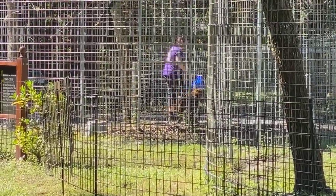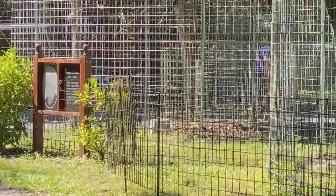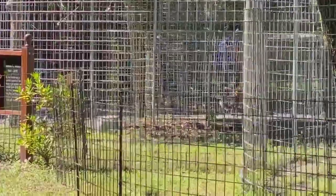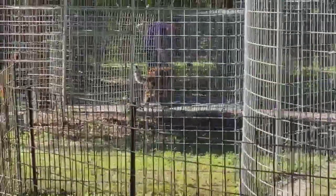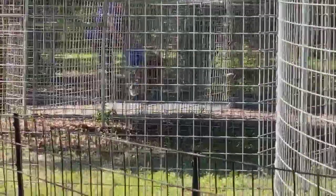Looks like rain is coming our way now. You never know, look around. Of course, that's Florida weather for you. See that big old floofy tail as she's going across. It's like, I don't like this feeling on my feet at all.